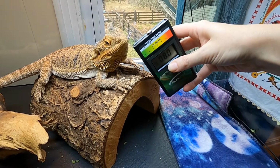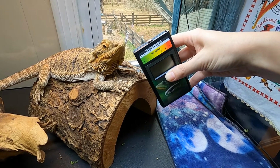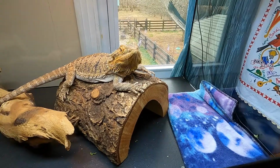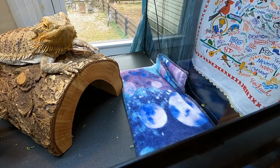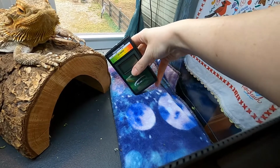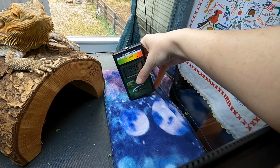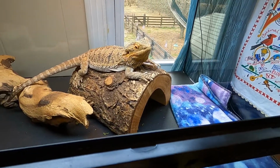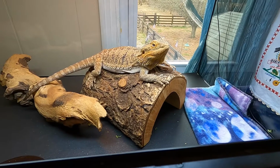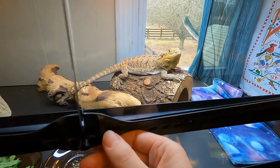The reason I'm okay with that is Rose wasn't the healthiest dragon. And she doesn't always sit on her log. She's got a little cave. She goes in that sometimes. And a lot of times she's over here on the floor, which is hard to get a reading on, but that's around 3.6. So I know exactly how much she's getting, and she's doing okay. As long as they can move around and get into the light and out of the light as they want to, they usually know what they need.